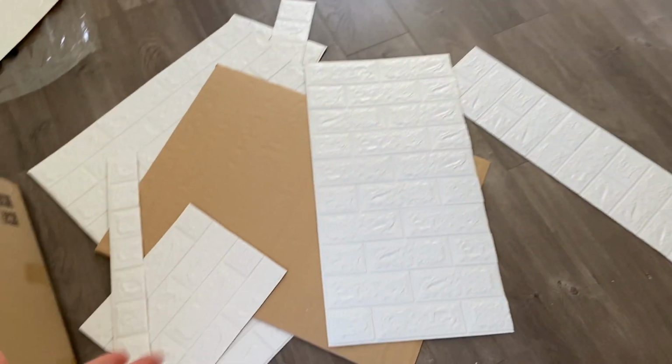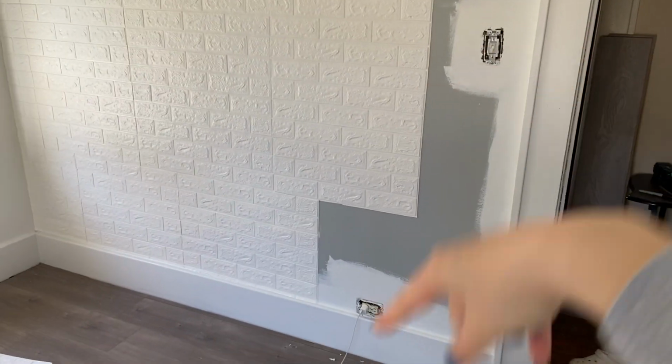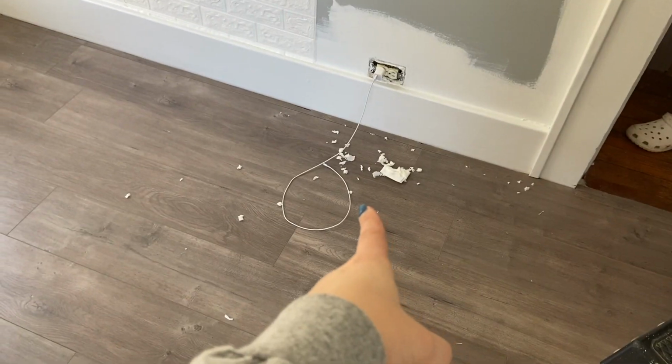And so basically we've just been working on the brick wall. This is what it is looking like so far. We have a pretty big chunk of it done, but we still have to go around. Those aren't even actually stuck on. We were just trying to see if they would fit, which they do, which is really nice because we don't have to cut them. We can just stick them up. But we still have to go around the door and around the light switch and the outlet here. You can see our big old mess there.